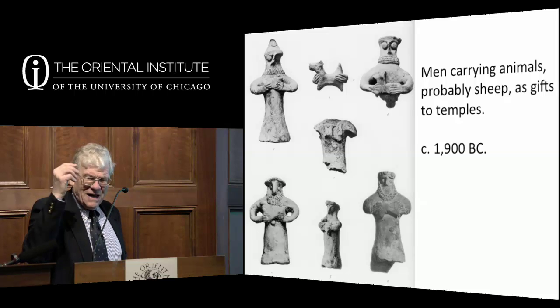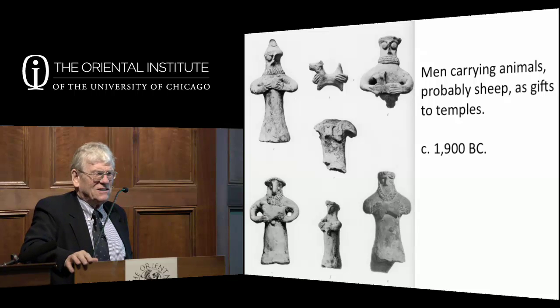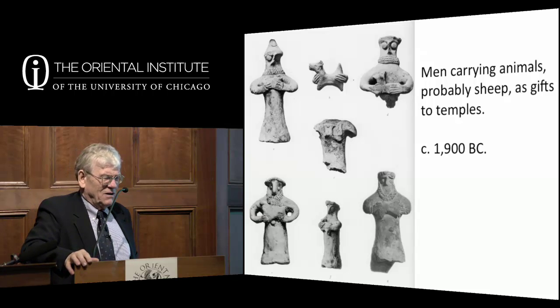There are lots and lots of incantations and other kinds of rituals we know of, which are written down in cuneiform, in which people do certain things in order to try to get certain results. My favorite one is what do you do if a dog pees on you? Because that is terrible bad luck.